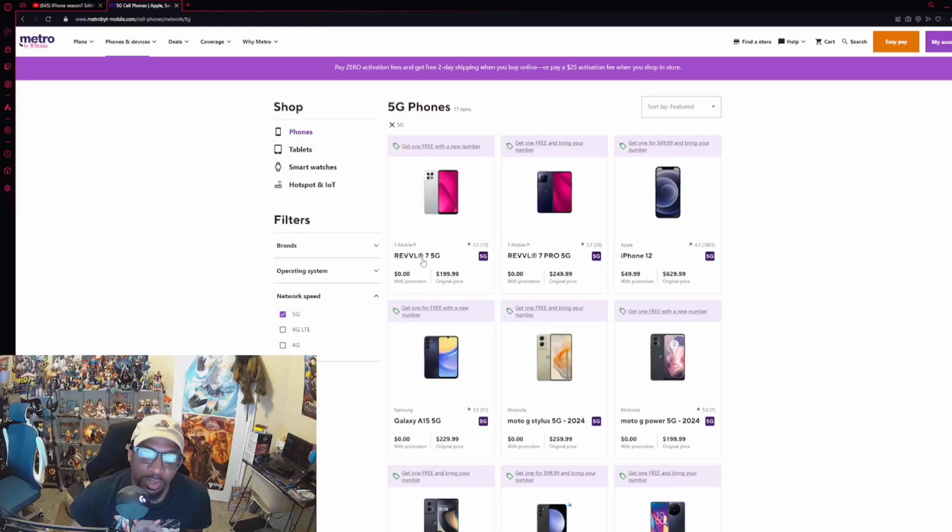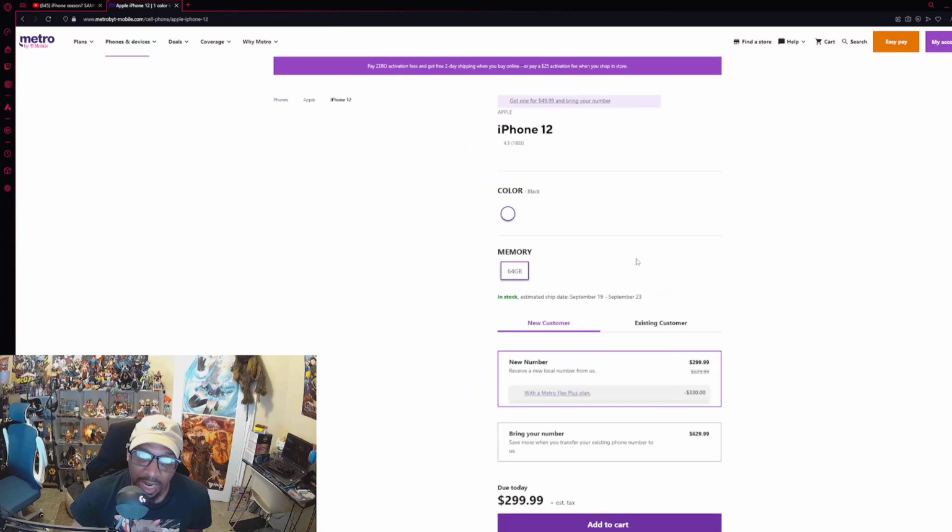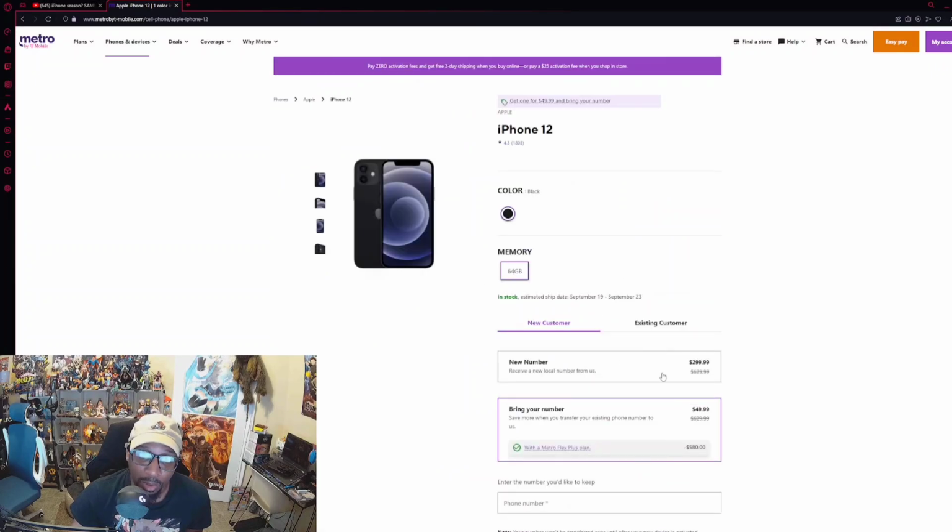You have the Revel 7 5G. You have the Revel 7 Pro 5G, iPhone 12, which the iPhone 12 is $49. But keep in mind, with a new number, it's $299. Then you pay the first month bill. So you're looking at like $375 plus activation fee, taxes, like $400 and something for this particular phone.